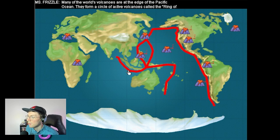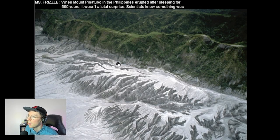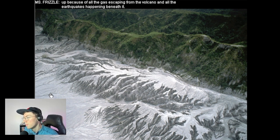Many of the world's volcanoes are at the edge of the Pacific Ocean. They form a circle of active volcanoes called the Ring of Fire. When Mount Pinatubo in the Philippines erupted after sleeping for 500 years, it wasn't a total surprise. Scientists knew something was up because of all the gas escaping from the volcano and all the earthquakes happening beneath it.